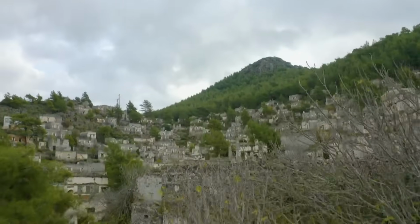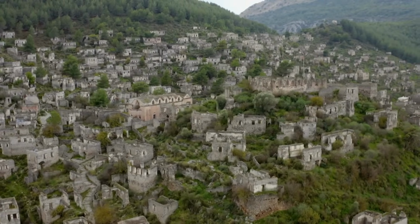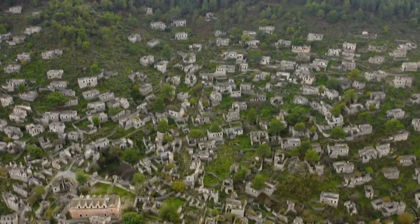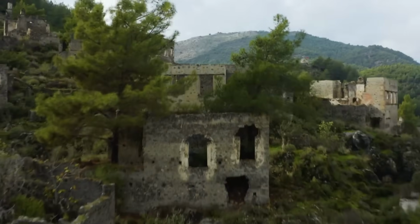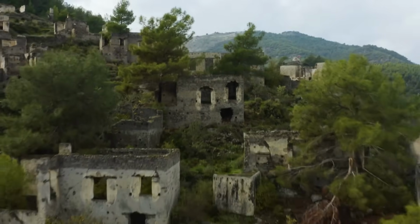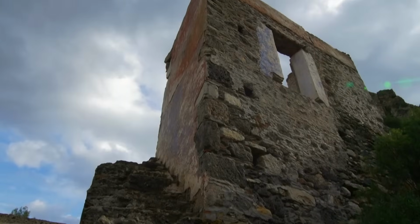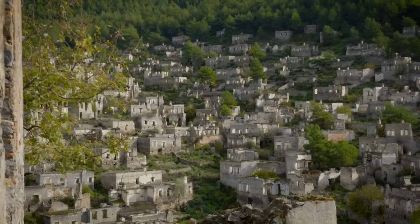It just keeps on going. It is absolutely huge. Carved into the side of the valley are hundreds upon hundreds of deserted buildings. You've got trees growing out of where there once was roofs. You've got just undergrowth everywhere. This place is clearly just a shadow of its former glory.